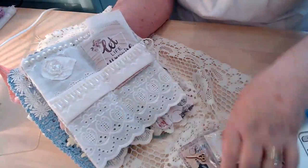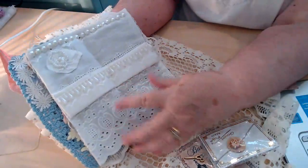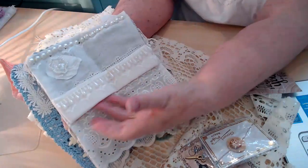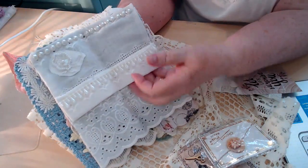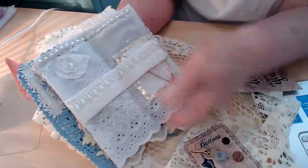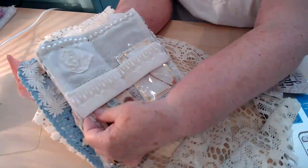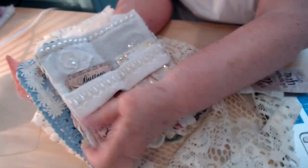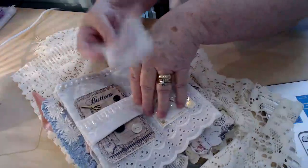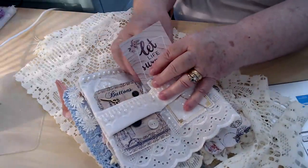So then the next page, I put some things in here. Just take that out. So the next page, I just covered the page with one of these pieces of cotton, and then put a strap across here and some beads on it, and that makes a nice tuck space for some goodies. And yeah, so I put some fun stuff in there.